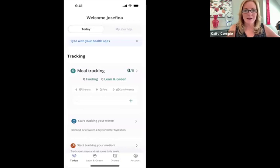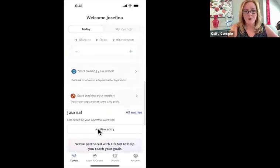So let me share. There we go. So this is where we left off yesterday. Okay, there you go. So we talked about the meal tracking and how to do that. We talked about the water, which is right here. So the other thing that they have on here is down here to start tracking your healthy motion.